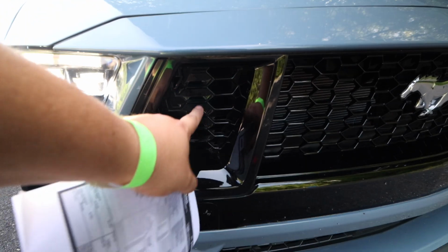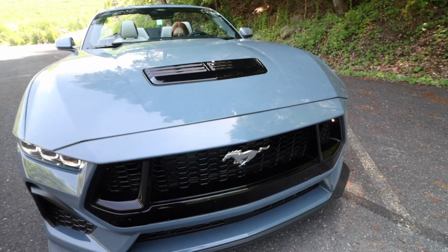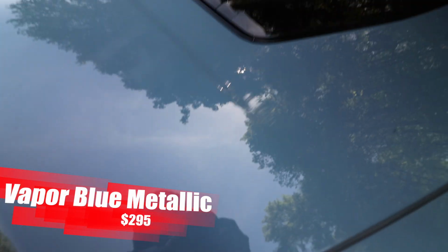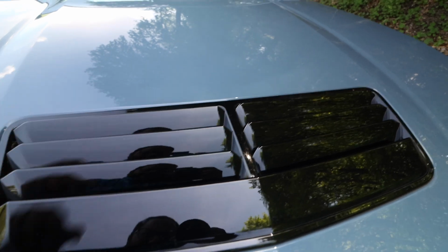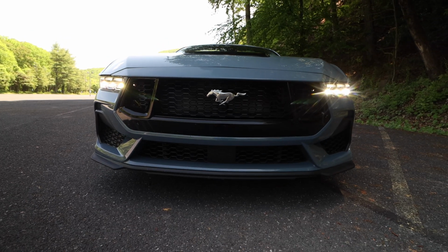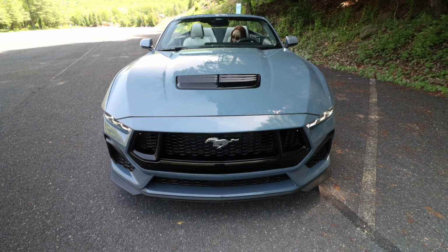Loving the old school kind of opening there that you get. And the vapor blue metallic color is really, really nice. Yeah, it's a little warm, but it looks really nice to have that black accent there. And I am loving this front end. So let's go ahead and take a look at what we have under that hood.